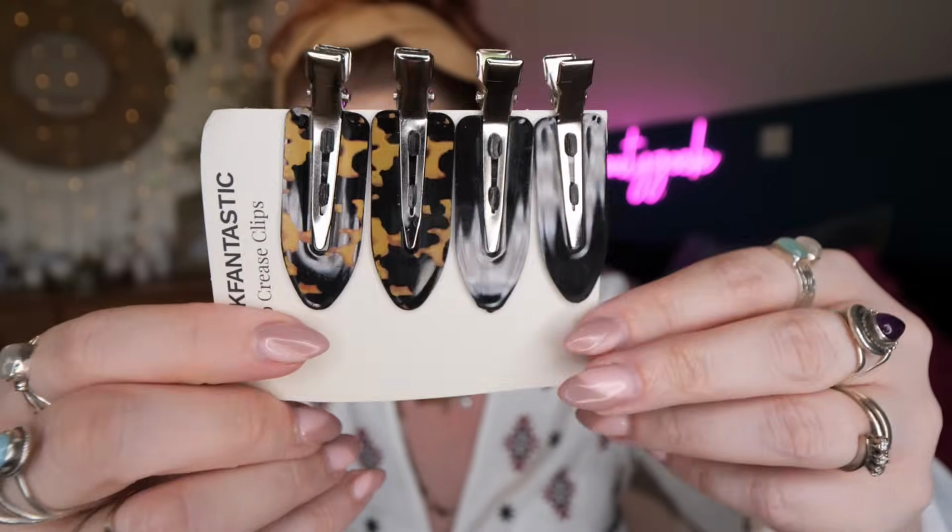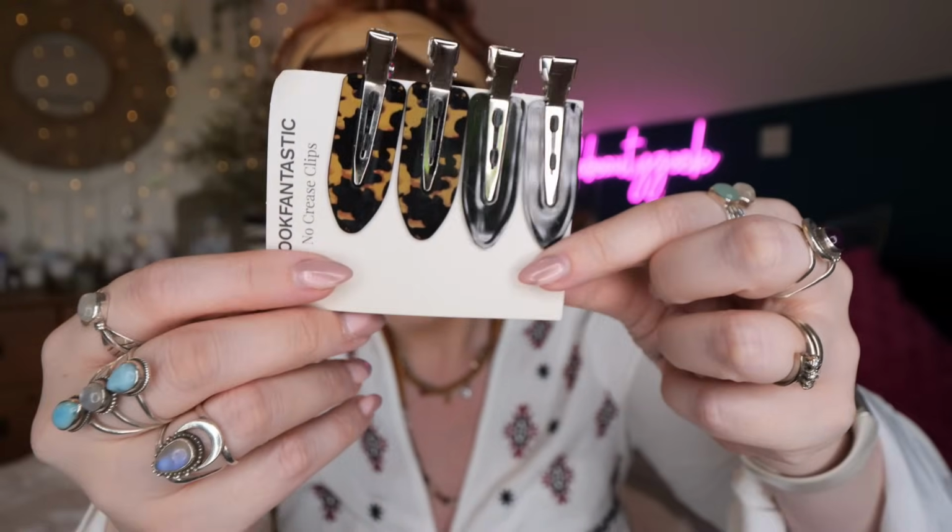Next, we've got some hair clips. These are Lookfantastic's own brand hair clips. There's 4 here. They're no crease clips, and these are worth £9. I use these all the time when I'm applying makeup. If I've washed my hair, then my hair is easy just to tie back out the way. But if I haven't washed it, then I've got all this fluff hair all around my face. So having these are really handy just to get it off my forehead.